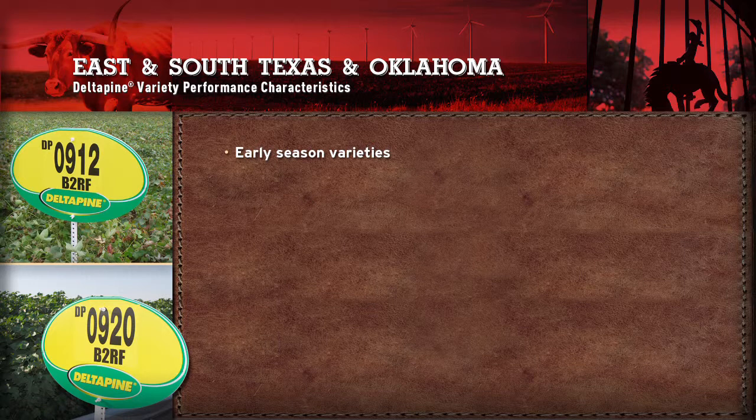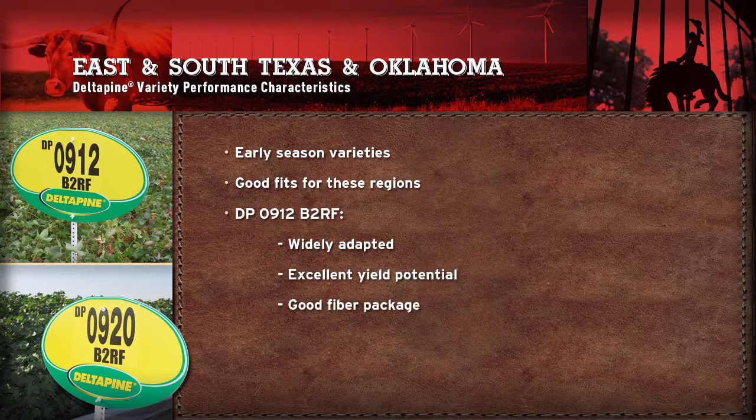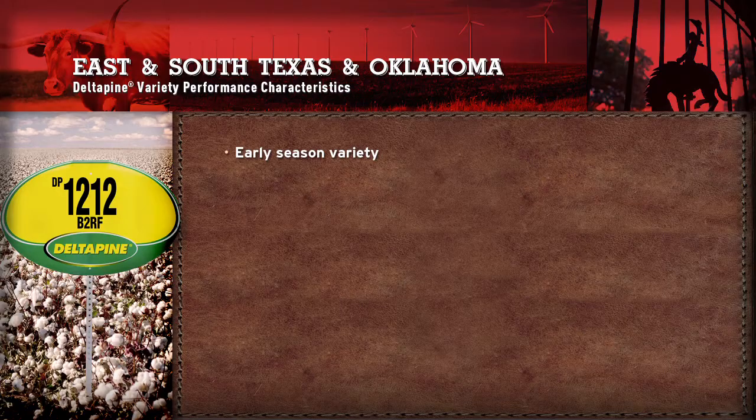You're aware of those. Both of those have good fits in South Texas, East Texas, and Oklahoma, especially 0912 being very widely adapted. Does an excellent job with yield and has a very adequate fiber package. We really want to spend our time today talking about two early season varieties out of the class of 12 that really have a good fit for this specific market.